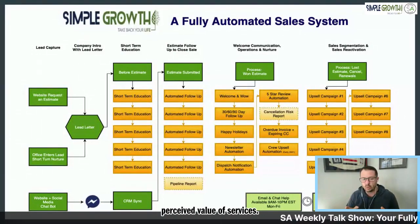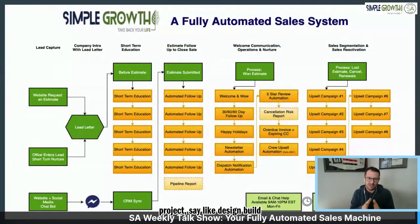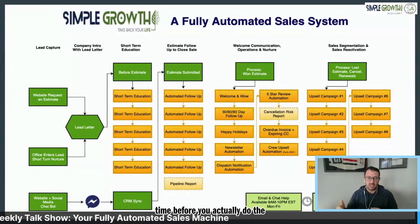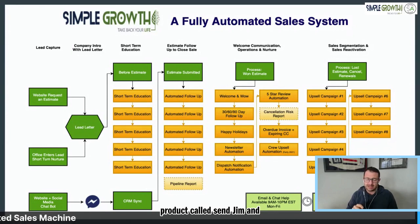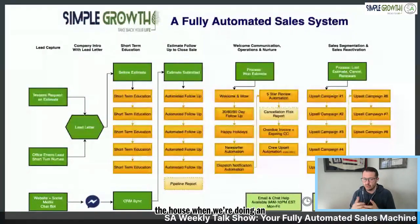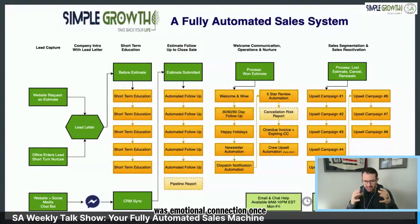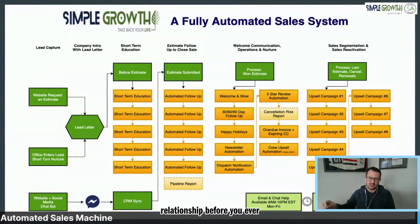Now, one of the cool things here is if you're doing a larger project, say like design build, and there may be a longer time before you actually do the estimate, we can tie into a product called Send Jim and automate this letter being mailed out in the U.S. Postal Service with an envelope that looks like it's hand addressed. So what you're going to find, at least when we got to the house, when we were doing an in-person estimate, the person would have that in their hand and there was an emotional connection. Once again, you're differentiating yourself and creating a relationship before you ever get to their doorstep.